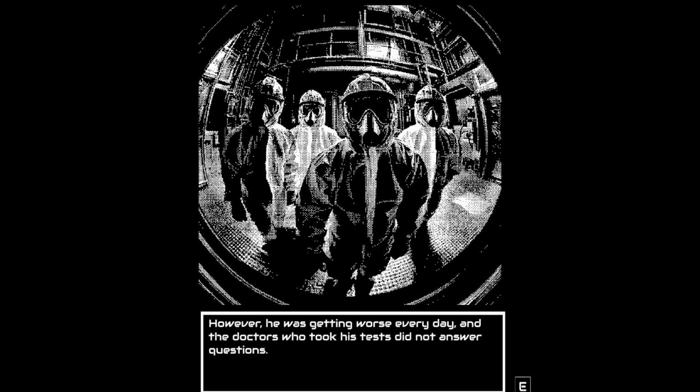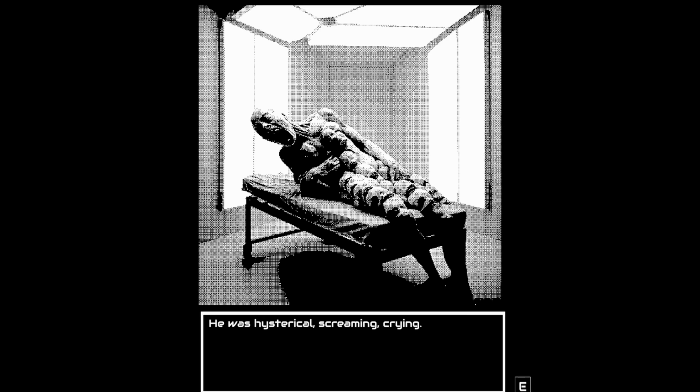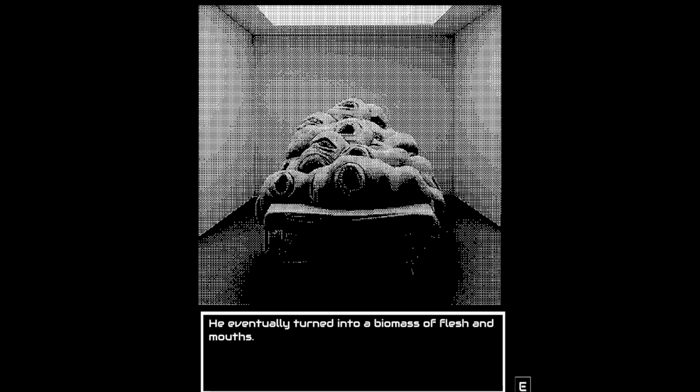However, he was getting worse every day, and the doctors who took his tests did not answer questions. Nick was very scared. He didn't understand what was going on. Oh my god. Every day his body became more and more covered with new tumours and mouths. Oh, Nick. He was hysterical, screaming, crying. He was yelling with all his many mouths, but no one heard him. Nick had lost all hope. All day long he lay there and cried, and the number of mouths on his body grew. He eventually turned into a biomass of flesh and mouths.